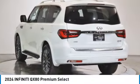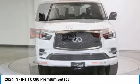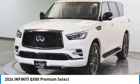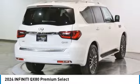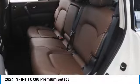Make a great choice today with the 2024 Infiniti QX80. If you are in the market for a full-size luxury SUV with all the latest technology to make driving easier, look no further than the Infiniti QX80. It packs a strong engine, excellent manners, and a well-equipped cabin.